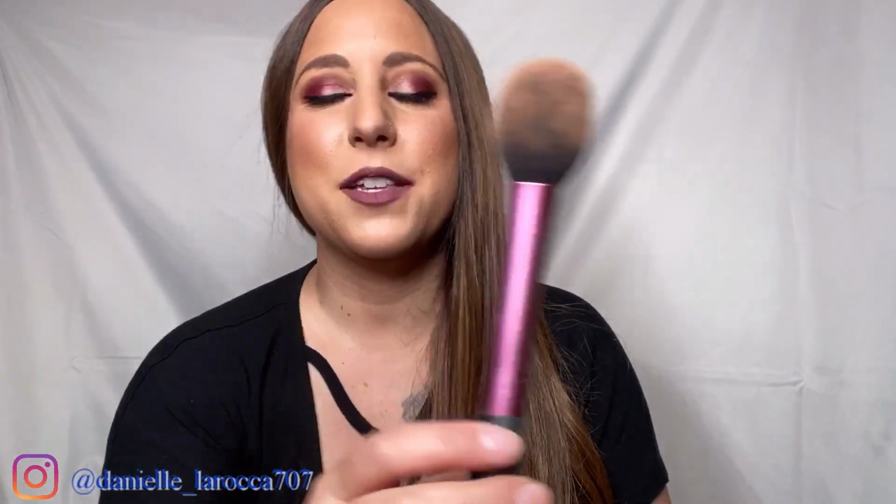But I thought I would show you my top 3 favorite brushes that I use all the time. And they are, this brush is from Real Techniques. I'm sorry, if you see my backdrop moving, my dog is sitting back there. So I apologize. But my favorite brush is from Real Techniques. I use this for my bronzer and then also to wipe off any excess eyeshadow that may have some fallout.